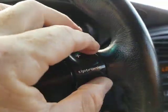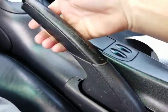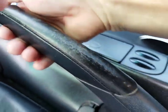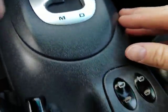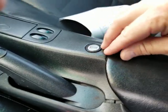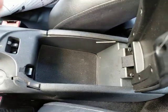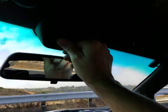It's got Tiptronic shifting, of course. E-brake, good shape. The handle looks pretty good. The center console here is not all scratched up. Pretty clean. The armrest looks good. And that's pretty much the interior. The dome lights work.